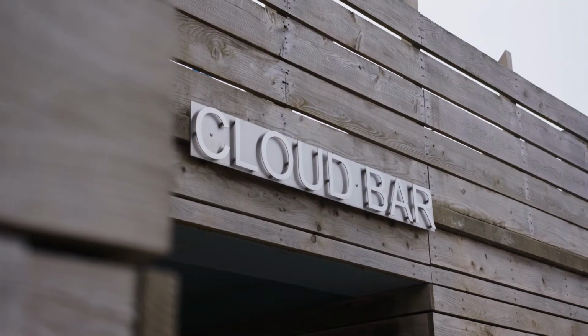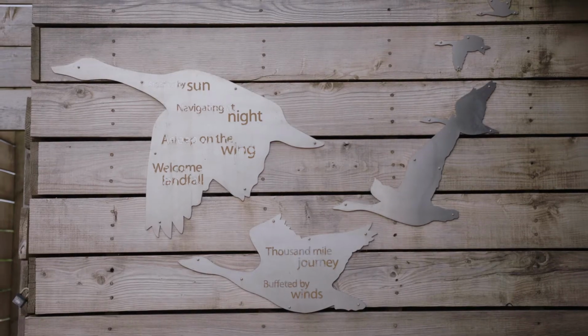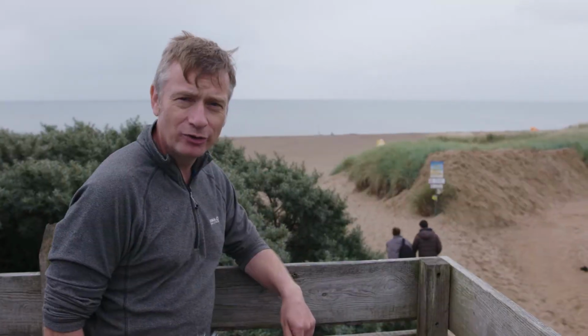So here we are at the Cloud Bar at the end of our walk. We've had a fantastic journey exploring the strand line and the sand dunes, and I hope you really enjoy your walk.